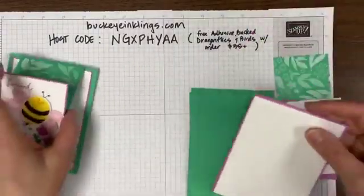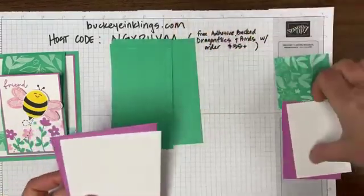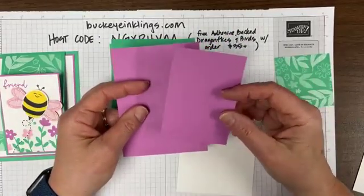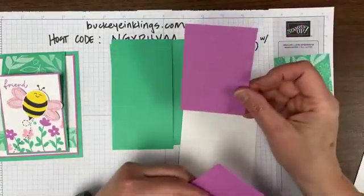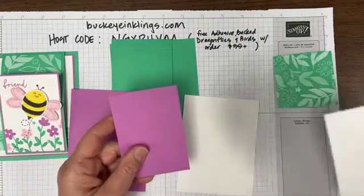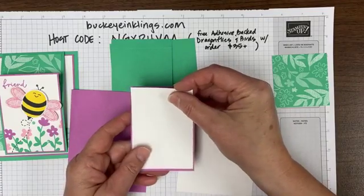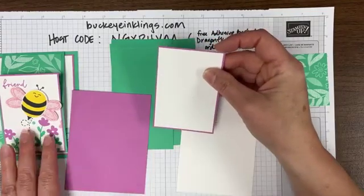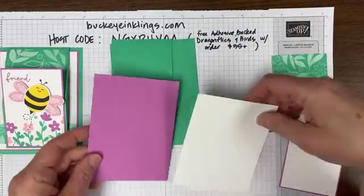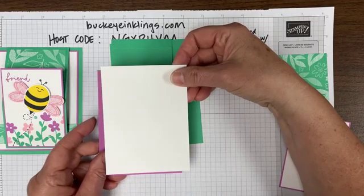All right, let's see what else. I've got the Petunia Pop. By the way, this is Shy Shamrock. I've got the Petunia Pop mats. The smaller one is 2 7/8 by 4, and it goes with a 2 3/4 by 3 7/8 white focal point. And then I've got white for the background, 3 3/4 by 5.